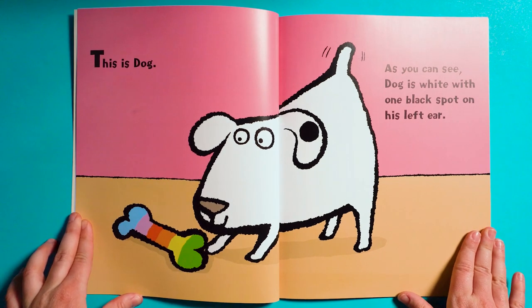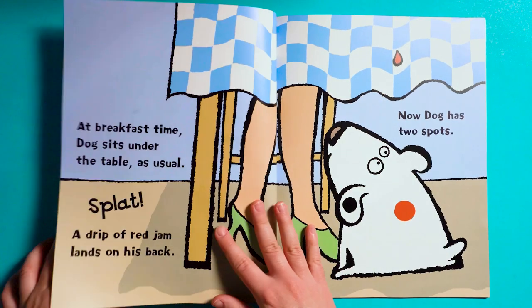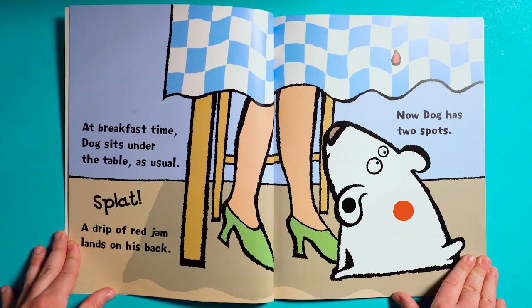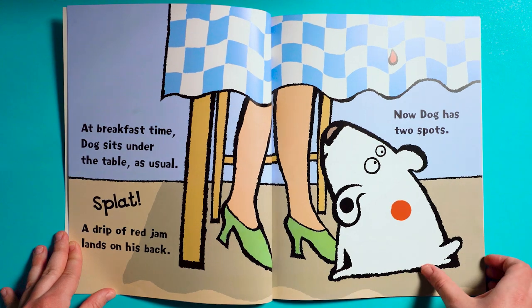This is Dog. As you can see, Dog is white with one black spot on his left ear. At breakfast time, Dog sits under the table as usual. Splat! A drip of red jam lands on his back. Now Dog has two spots.